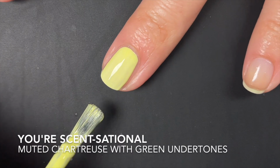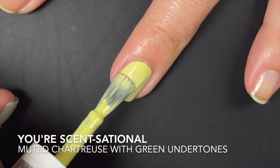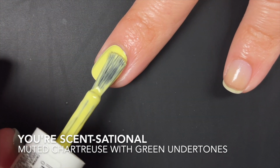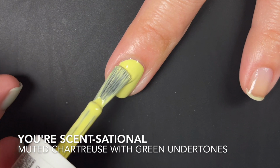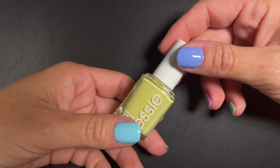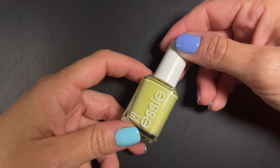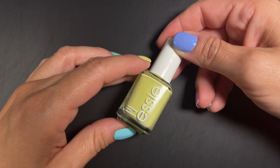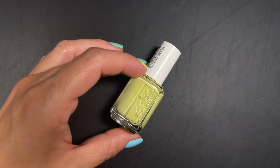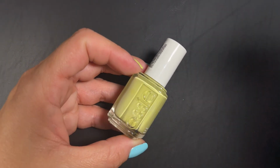Next up we have You're Sensational, and this one is described by Essie as a chartreuse yellow with green undertones, and I couldn't agree more, because even before I read the descriptions from Essie, I thought this is a pastel chartreuse. Chartreuse. I don't know how to say things. Chartreuse. Am I saying that right? I thought it was a pastel chartreuse, and I think Essie did a fantastic job with the formula. You guys know that yellows tend to be notoriously bad, and this one is fantastically good.